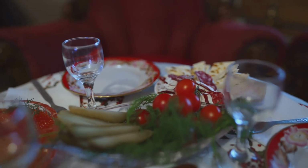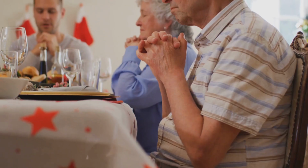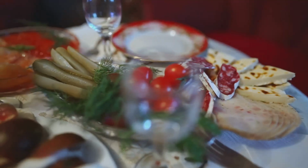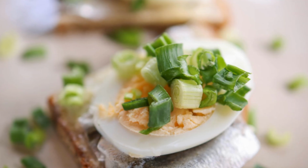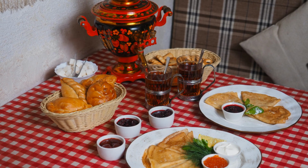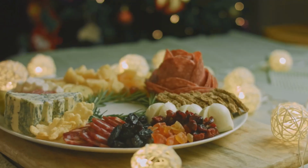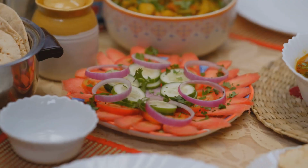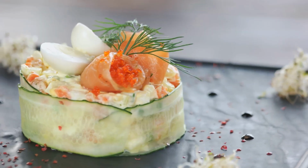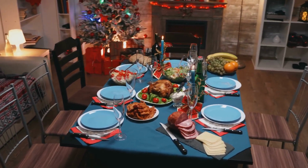Dressed herring soared in popularity during Soviet times. Its accessible ingredients made it a staple for families, even in lean years. The salad became synonymous with New Year's Eve, a must-have on festive tables. Its vibrant colors brightened winter celebrations, promising abundance and joy. Shuba sat proudly alongside other classics like Olivier salad, defining the Soviet holiday meal.